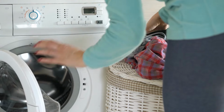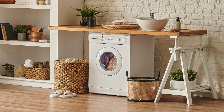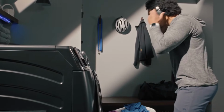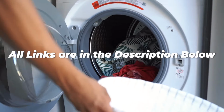Ever opened your washer and been hit with a musty smell? Millions of Americans deal with hidden mold buildup that ruins clothes and shortens machine lifespans. But there's a simple fix most people don't know. Stick around as we will soon reveal this simple solution while counting down the top 7 best washing machines of 2025, including ones designed to eliminate this problem for good.